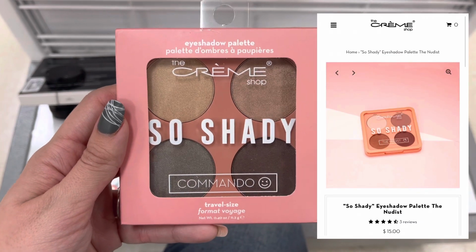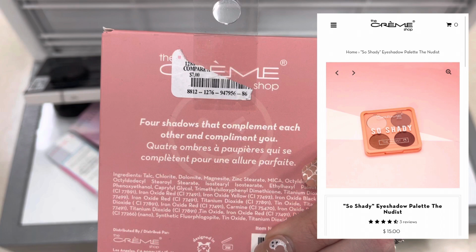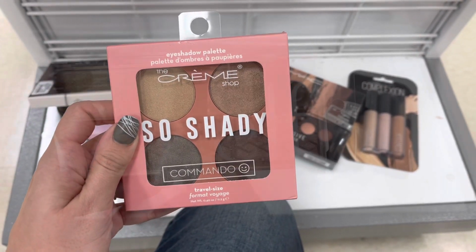Next, we have the Cream Shop So Shady palette. This does retail for around $15, and I'm not sure how much it was because you guys can see the price tag was ripped off.